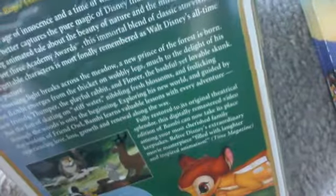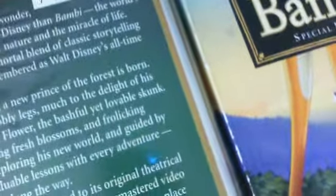Okay. Now we go for the 1997 VHS. THX certified. A perennial classic. Remember long after other movies have been forgotten. Roger Ebert.